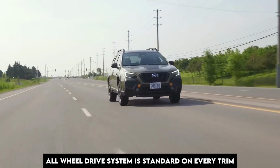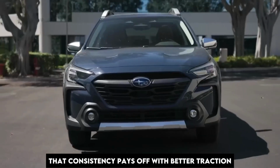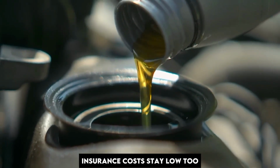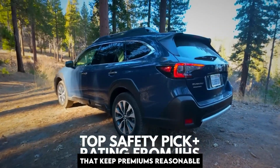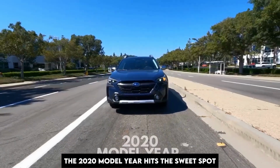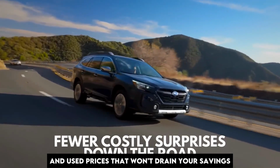Subaru's symmetrical all-wheel drive system is standard on every trim, not an expensive upgrade. That consistency pays off with better traction, fewer repairs, and improved stability in every season. Insurance costs stay low too, thanks to top safety ratings that keep premiums reasonable. For buyers looking for the right balance of comfort, reliability, and value, the 2020 model year hits the sweet spot. Modern tech, solid safety features, and used prices that won't drain your savings.